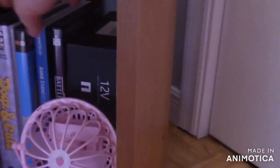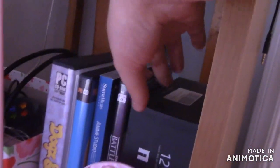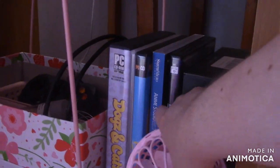Under here, what do we have under here, guys? Well, we got my gaming side. So obviously, I have some old computer games here. Oh, and a new computer game from like 2017. I got my mini pink fan right here with a random strawberry sticker. These are lights I haven't hung up yet, but they're not going in my room.